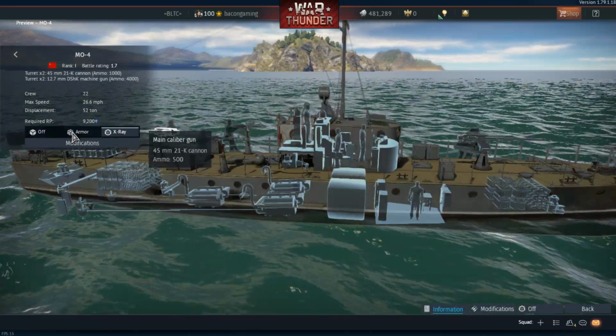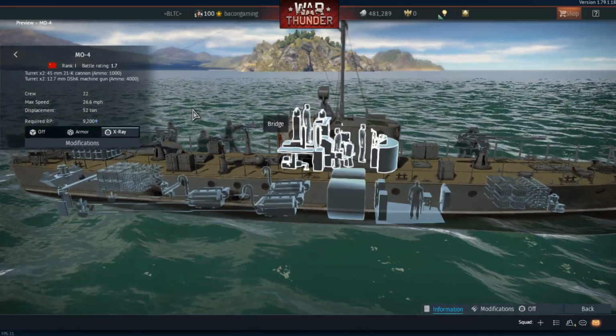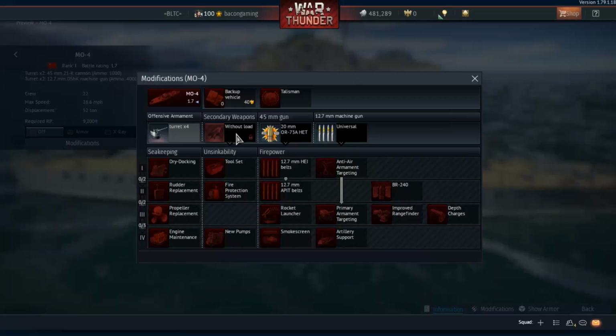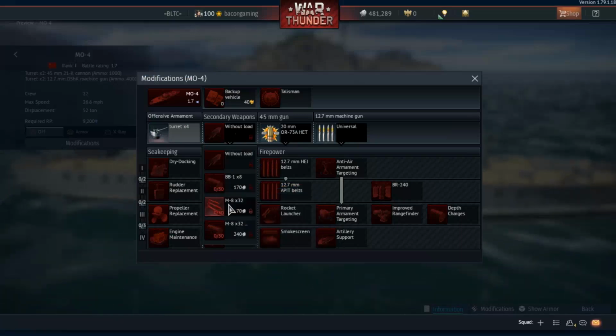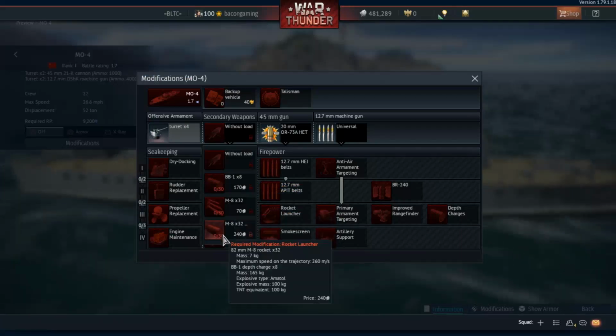There is no armor on the vessel, and in terms of X-ray, it's all pretty basic, although you do have a radio station, which is a bit useful at the lower tiers. If we go on to modifications, though, you will see. So first off, the 8 BB1 depth charges, not a surprise for a sub-chaser. But then you got the 32 M8 rockets. You can fit a rocket launcher to this, which I'm really excited about because I think that just makes it so much fun at low tier.